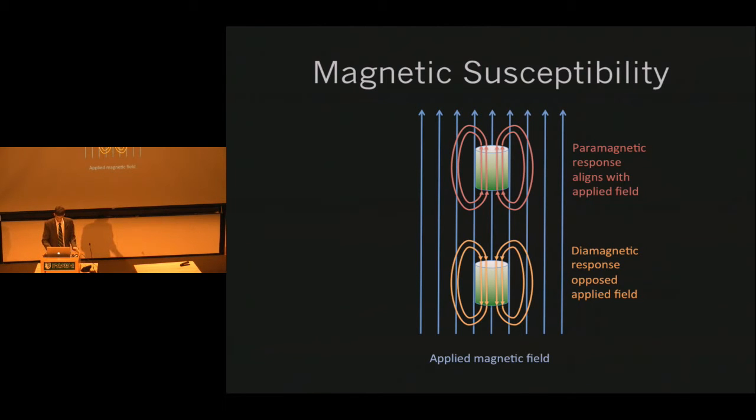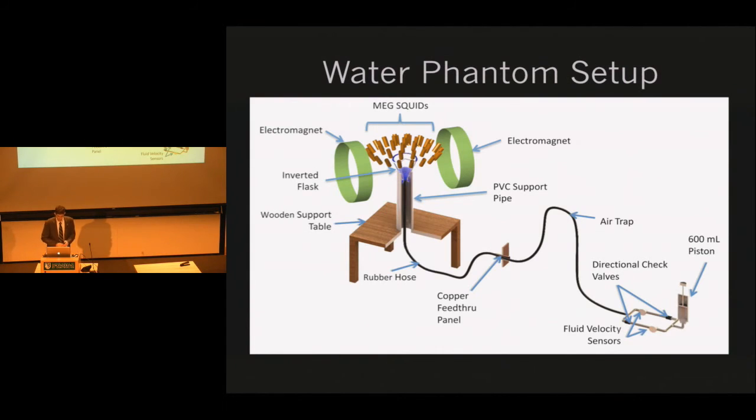Now, to find out if this was going to be possible, we started in the lab with a simpler experiment. We decided to model the brain with an inverted Erlenmeyer flask, and the change between oxy and deoxyhemoglobin with displacement of air with water. So not shown here is the MEG instrument that houses these squids up above, or the magnetically shielded room that this water pipe is passing through.